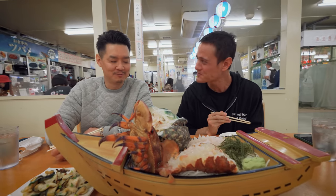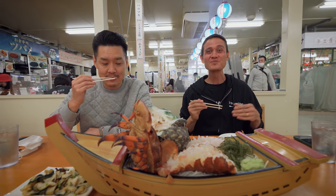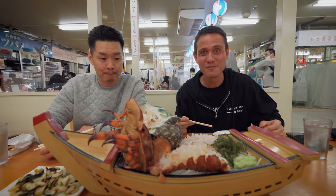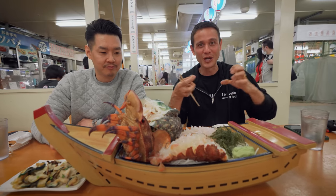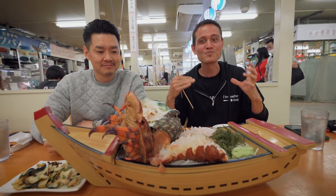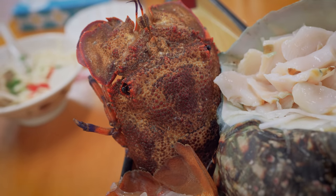Texture, so yeah. Nice, fresh. It's so silky, muscular, because that tail of the lobster is kind of like a big muscle flap. It really claps and flaps. It's really muscular but crunchy. So good.